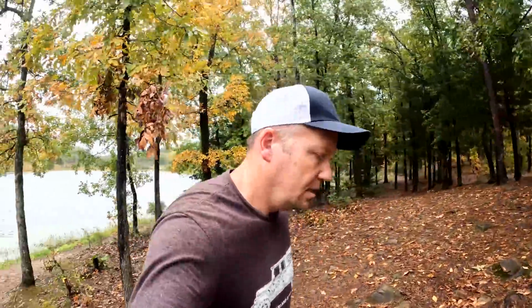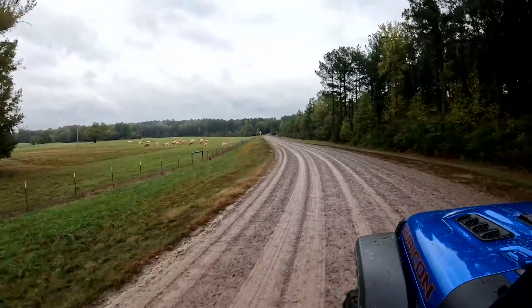I bet the fishing in here is probably pretty good. I bet this doesn't see a whole lot of heavy action. I could be wrong, but I can see bringing the kayak here. There's a lot of stumps and stuff over on this side that looks like a great spot for cover. Yeah, I like this one a lot.